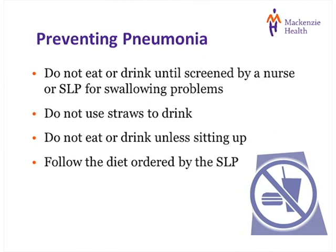And if the patient is deemed okay to swallow, then they can eat and drink whatever diet the SLP and dietitians put out for them. If they cannot swallow certain foods, they'll be put on modified diets, and it's really important that visitors make sure that if they're bringing anything in, it does meet that criteria, because we really don't want patients getting into trouble with pneumonia. We never give a patient with a stroke a straw, and never give them anything to eat or drink unless they're sitting up. Laying back is a good way to choke. And ensure that the diet that they're eating has been recommended by the SLP.